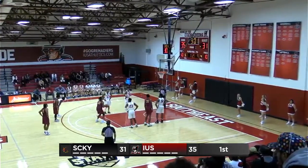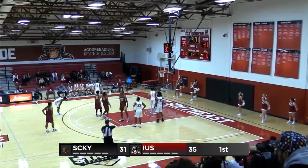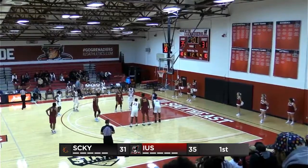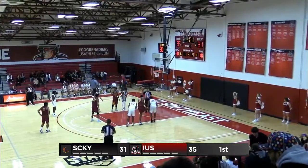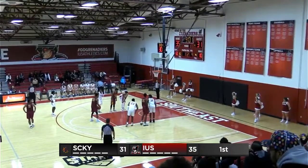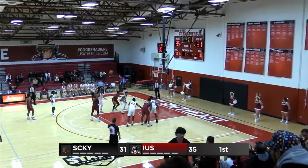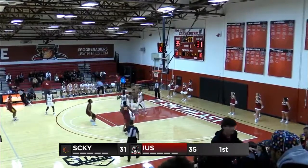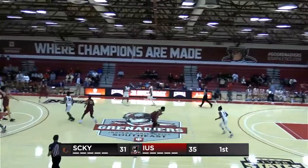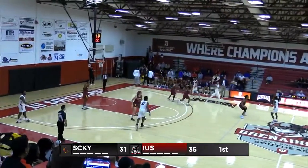And the big difference thus far in this one has been points off of turnovers. I mean, like we said, the Grenadiers are going to press. They're going to get those steals and turn you over. They're going to be activated on both sides of the basketball. And they've got 15 points off of turnovers to just 0 for Simmons, as they've yet to score off of a Grenadier turnover. And keep that stat in mind, Chase. That will be a big play factor in this game. Moving on to see who can pull out the dub here in the home opener.